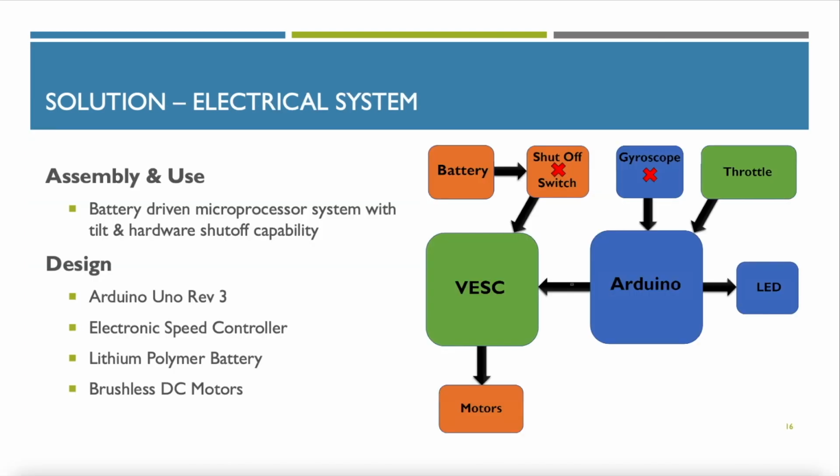The electronics were designed for safety. A shutoff switch will cut power to the motors in the event of an emergency. A gyroscope sensor measures the angle of the sled, and the Arduino has been configured to stop the motors when the angle exceeds 30 degrees. A lithium polymer battery drives the brushless DC motors through an electronic speed controller.